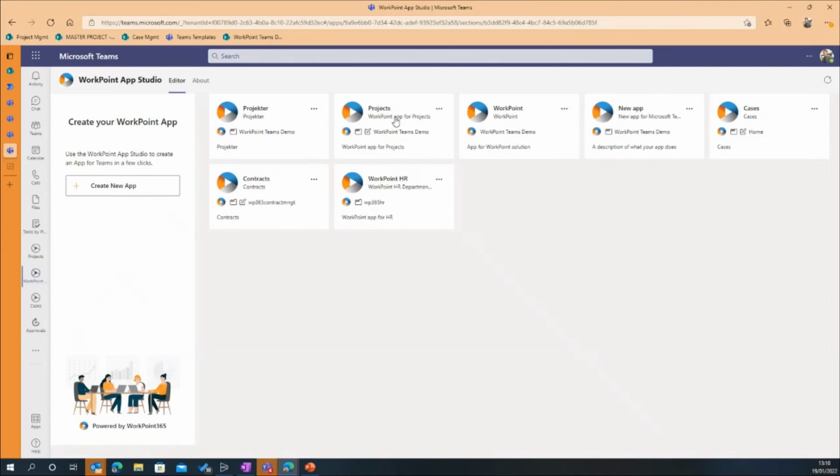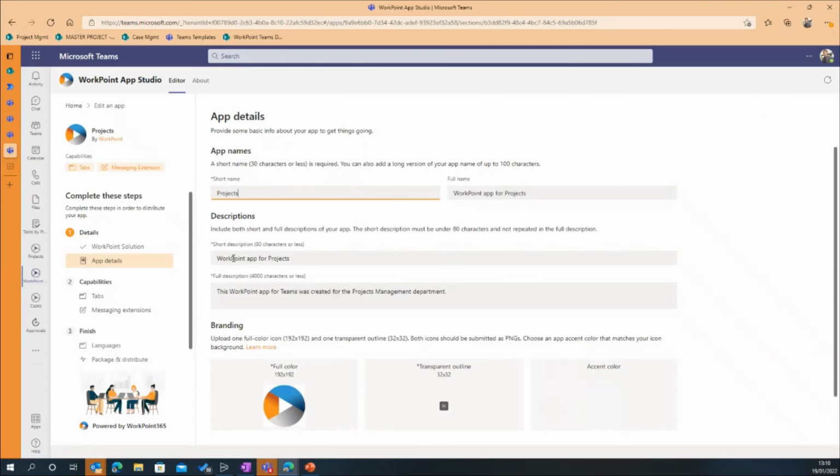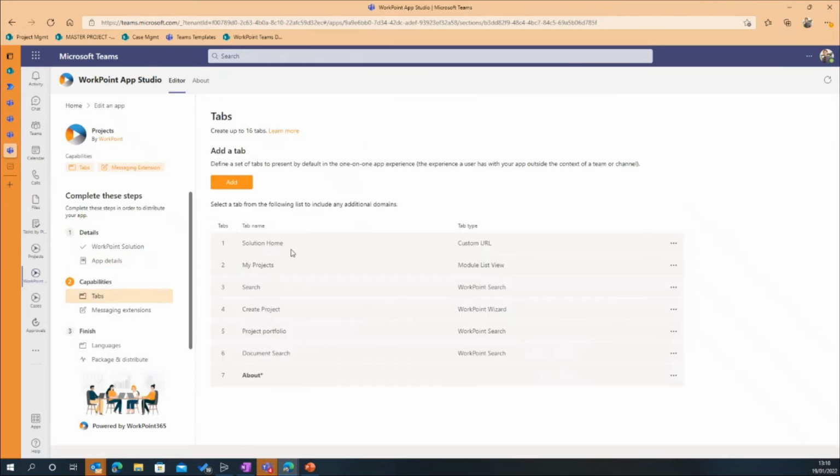So I won't create that, but I'll just have a look at an existing one, and very quickly. This is the one I showed earlier, where you've got the different search and the create. So that's a WorkPoint wizard, and you've got search capabilities, and you've got the business module, and you can have custom URLs as well to point directly to pages within your solution. So hopefully I've shown that it's really, really easy to go and create a WorkPoint app for Microsoft Teams, and you can do that within minutes.